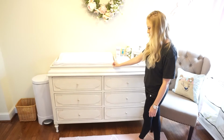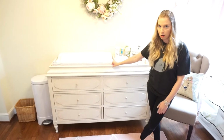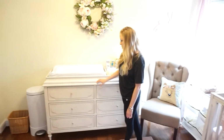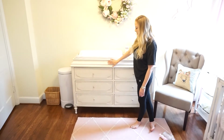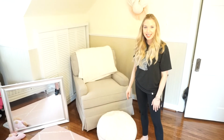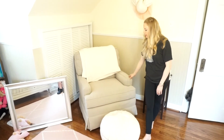It's been really sturdy. I think they screwed it on. They installed it all when they brought it, which was really nice. So once she grows out of diapers, we'll be able to take this off and use it as a regular dresser, which will be really nice. Alright, the next thing I'll talk about is the rocking chair that we got.